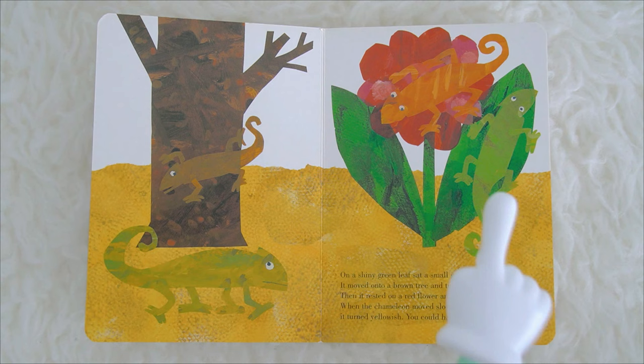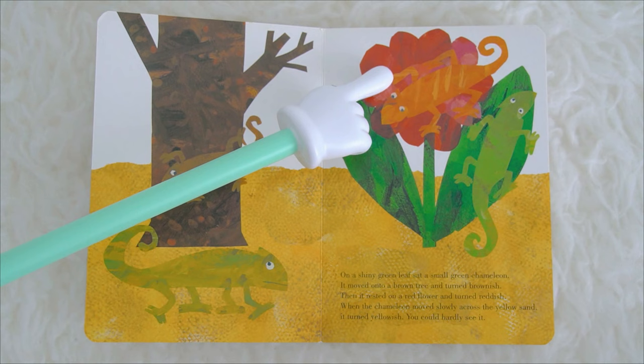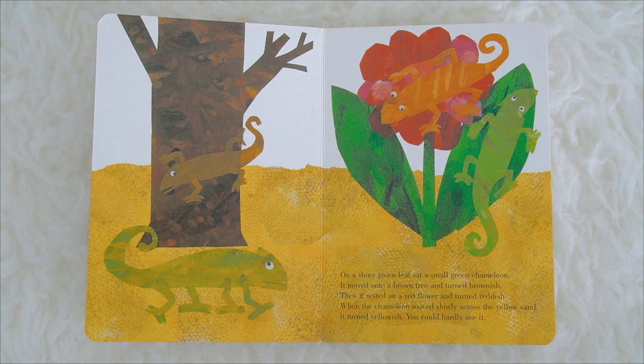It moved on to a brown tree and turned brownish. Then it rested on a red flower and turned reddish. When the chameleon moves slowly across the yellow sand, it turned yellowish. You could hardly see it.